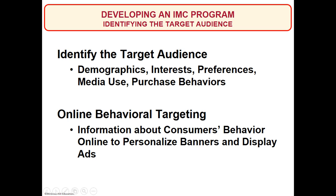In identifying the target audience, you consider the target audience's demographics, their interests, their preferences, their use of media, and their purchase behavior. For online behavior targeting, information about consumers' behavior online is used to personalize banners and display ads. If you go to Amazon.com, I'm pretty sure you all remember, they have customized advertising and offerings on the website just for you, because they have a huge database of your interests and your purchase behavior.